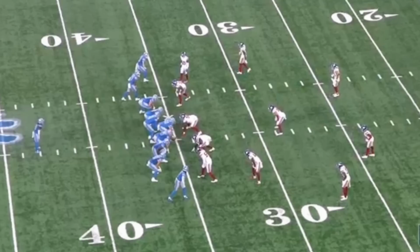All right, I think this is the last play I have of Tre Hawkins, and just watch it. It's just more of the same. The dude is a physical corner, and Jameson Williams is going to get this out right here.